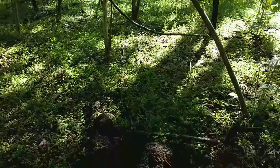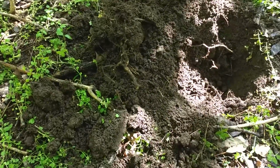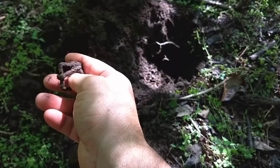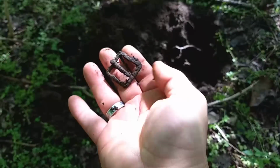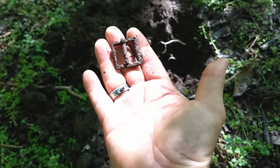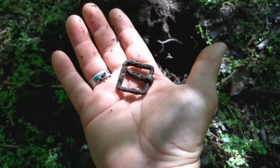All right, this 800, it's picked out another one. Little iron buckle. It's pretty neat, probably horse tack, but you can never tell.